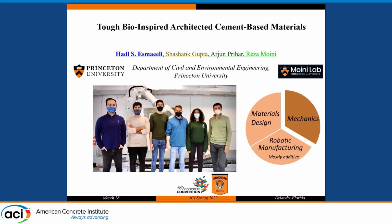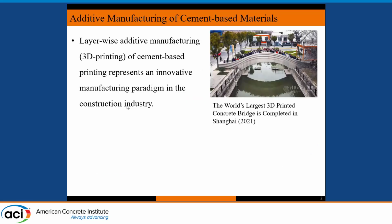Before that, let me thank our team members, Shashank, Arjun, and Reza from Wayne Lab for their collaboration and intellectual contribution to this project. The focus of our research studies lies at the interface between robot manufacturing, material design, and mechanics. So let me give you a background.